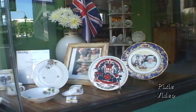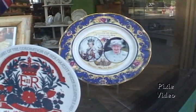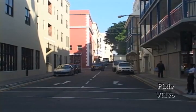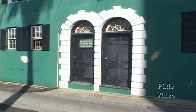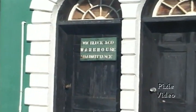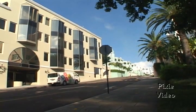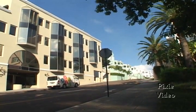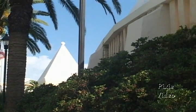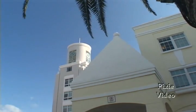Tourism took hold in Hamilton late in the 19th century, so shops increased along Front and Queen Streets. Today, these shops sell luxury goods such as British fine china, glassware, cashmere sweaters, perfumes, and cosmetics. The architecture of Hamilton is somewhat eclectic, but there is an amazing palette of colors on the buildings.